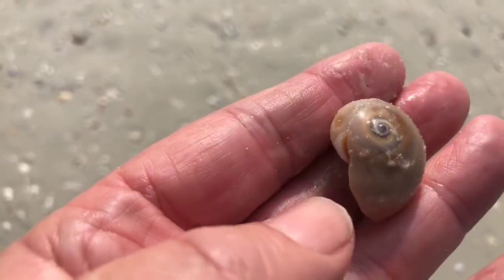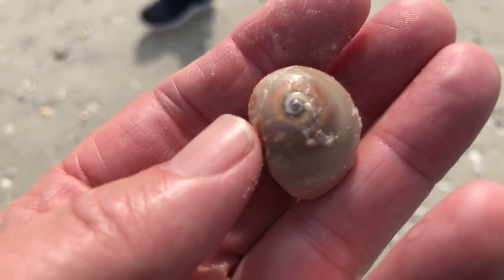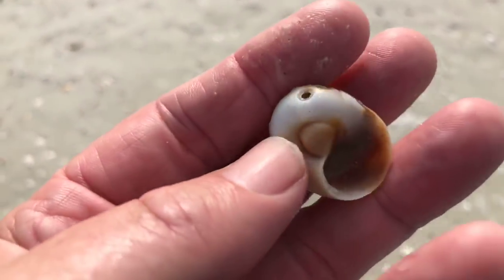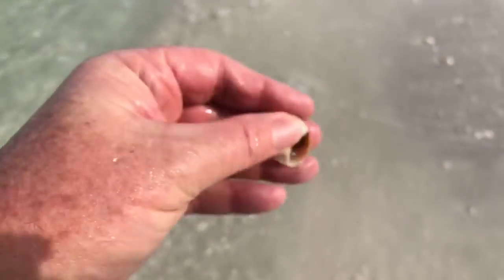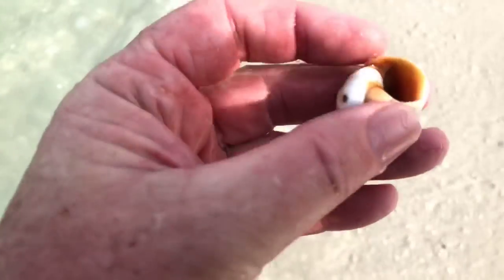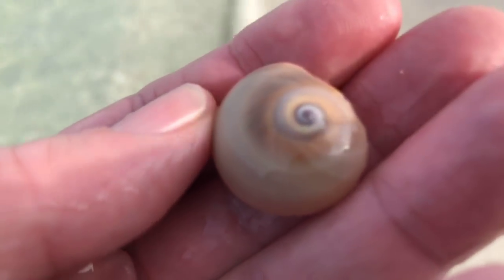See how that was upside down? You could barely see it in the sand when it was upside down. A little shark eye or moon shell. Cool. Rinse the sand off it here. That's a keeper. It's still full of sand. I'll add that to my collection of moon shells.